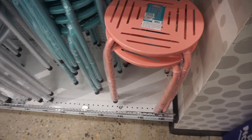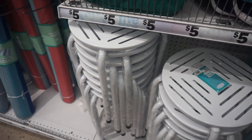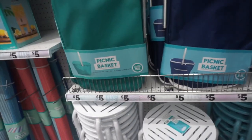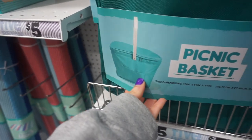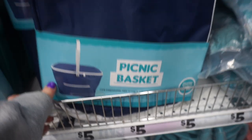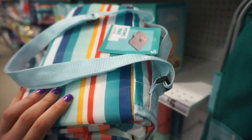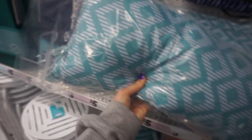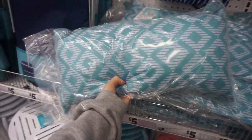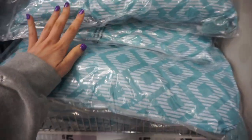I found these really cute new end tables, I guess you could call them, or a side table. You can put this outdoor or indoor. There's really no right or wrong place to put them. These picnic baskets I thought were super cute if you like to have picnics. I actually don't think I ever had a picnic, which is really sad. This is also a picnic mat slash backpack in one. They had a lot of really cute outdoor pillows like this. And all of these were $5 each, in case you guys were wondering.